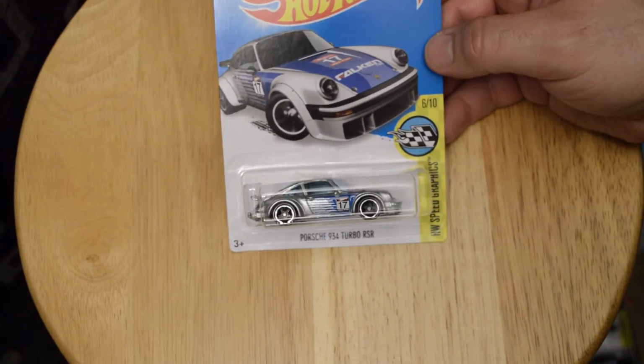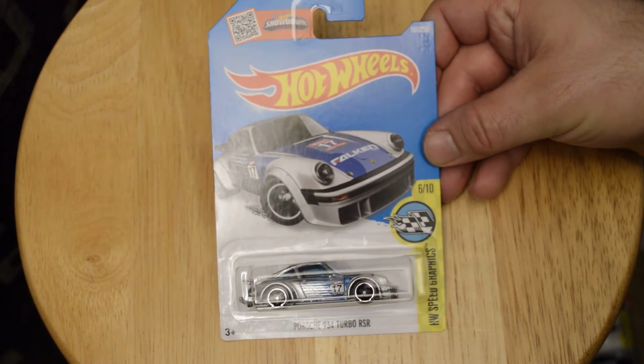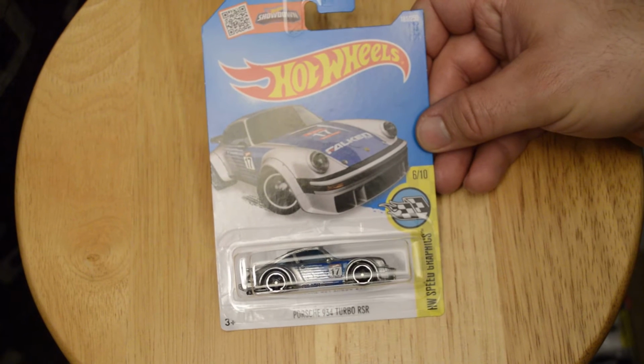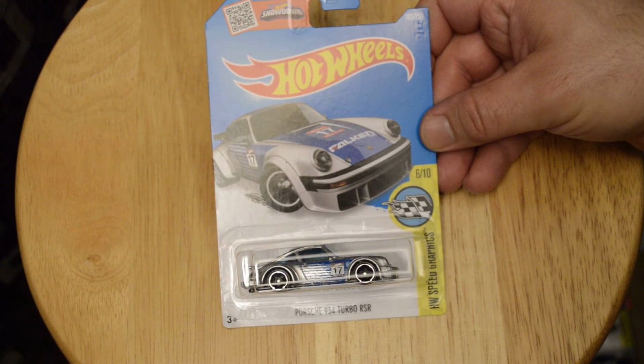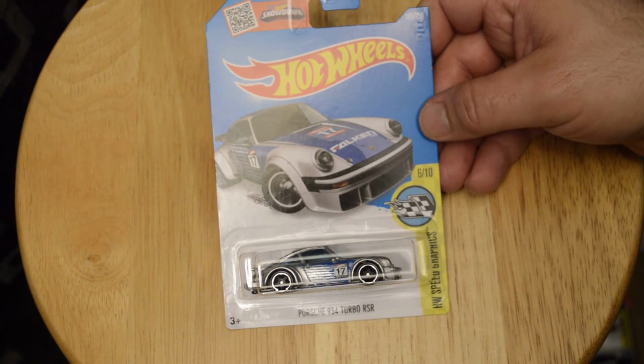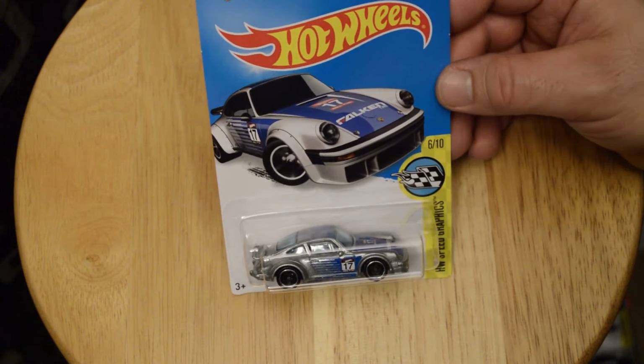I love RSR Porsches. Really do. This is the Porsche R30 RSR 934 Turbo. And the Falcon tire livery. It's always nice.